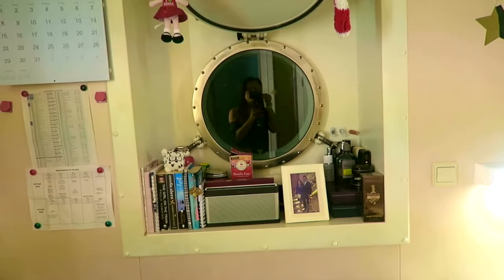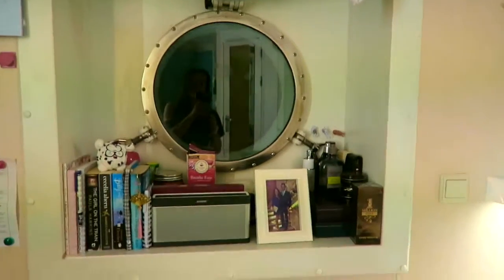Actually, let me see if I turn all the lights off. Nope, pitch black still. Oh well. Sorry, that was an absolute fail. I can see it, but it won't go through the camera, so I'll show you that another day. Yeah, so this is our porthole.